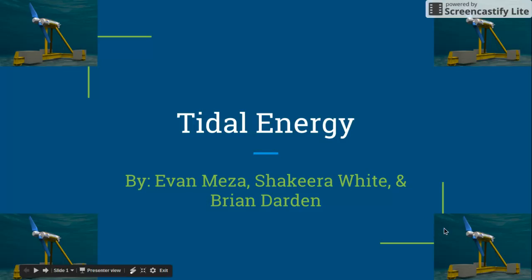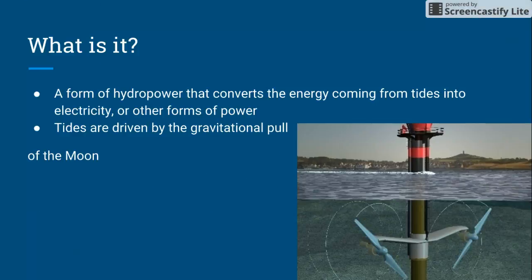Okay, today we're going to be learning about tidal energy. This energy is one of the many renewable sources we use for power. First, we need to know what it is. It's a form of hydropower that converts the energy from incoming tides into electricity. Tides come from the gravitational pull of the moon.